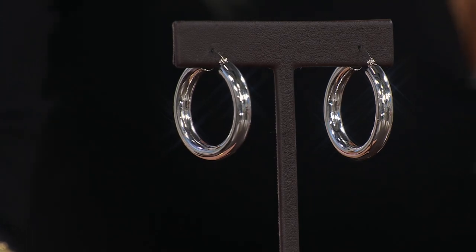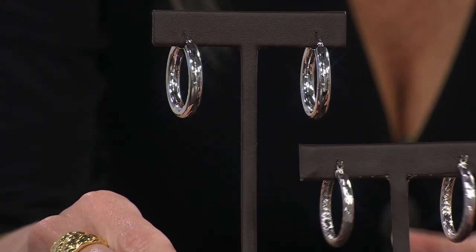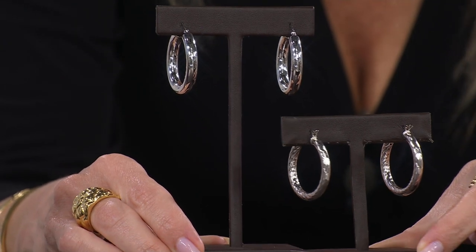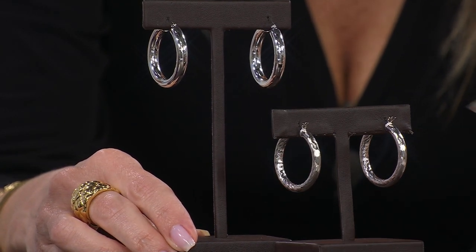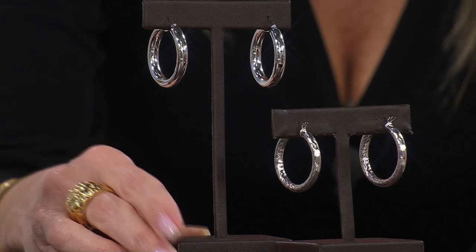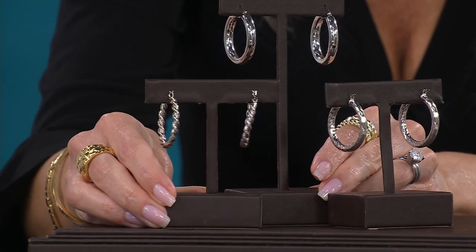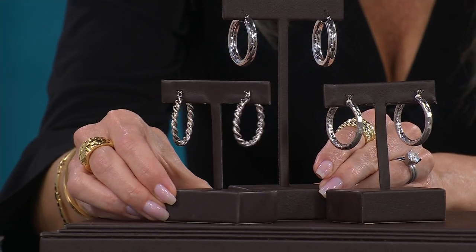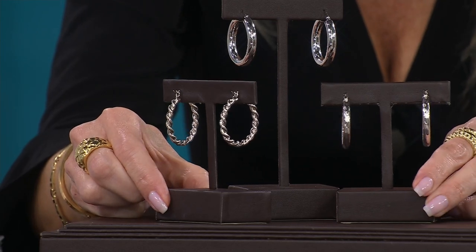What if I told you that I could give you a secondary design? How about a beautiful diamond cut twist to that beautiful 1 1/4 silver tone hoop? How much would you spend for that one? Maybe another $30 or $40? What if you're like, you know what? I want something extra special. I want something unique. I want something different, something you don't see every day. This beautiful braided design, another what, $30, $40?